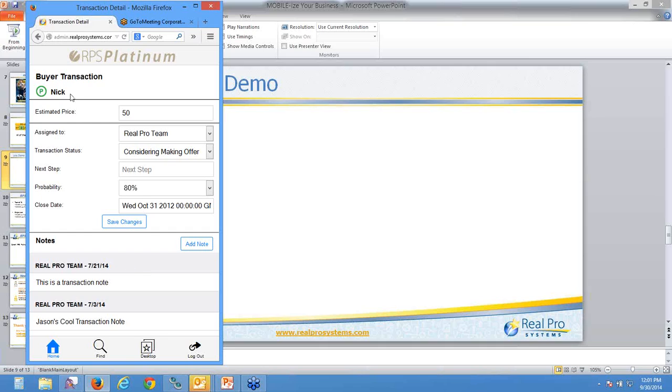And then again, if anything changes here, maybe the price went down because we had to decrease the price for whatever reason, you can go ahead and just change that right from your phone. So you get out of a meeting with your client, you need to discount the price, you can do that right there. If you need to change the probability, you can change that. It's all saved right from your smartphone, and you have access to it from anywhere.